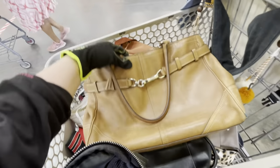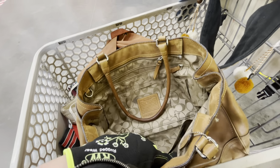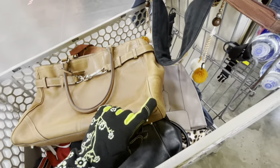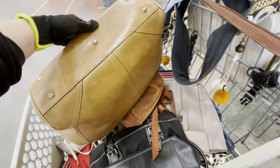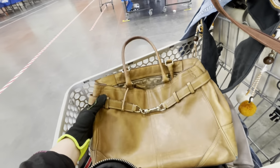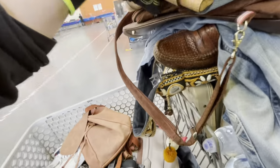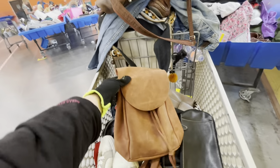Another Coach. There's the creed inside. This one has a little bit of piping that's coming out, but for what, $2, might as well. Next, this is a no name. It's just a raw leather backpack. I kind of love it.